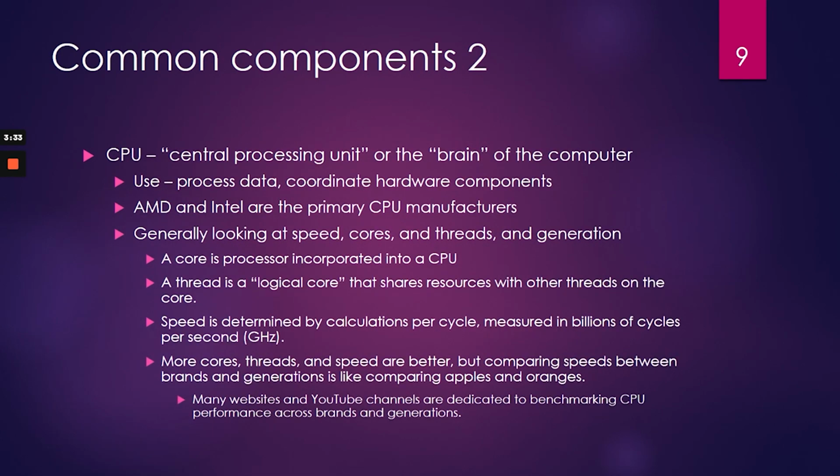Next item on the list is the CPU. I think everyone's at least heard of that. I've heard some people call computers CPUs, which is not quite right. CPU stands for Central Processing Unit, and I think a lot of people have heard that the CPU is the brain of the computer. That's a pretty common analogy. It basically determines how fast your computer runs and how much it can do at one time.